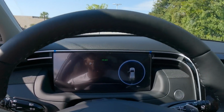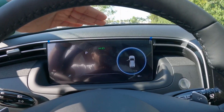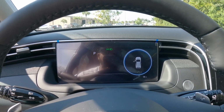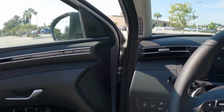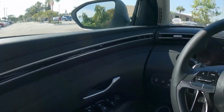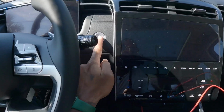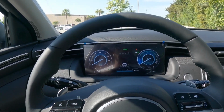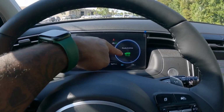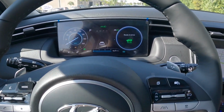As you guys can see right here, there is no actual instrument hood over this portion here because it's a bright screen already. And this is a 10.25 inch display as well. But reaching over here to shut the door of the Hyundai Tucson, the push button start is right here on the actual dash. Once you do that, keep in mind, this is a hybrid, so the vehicle is already started, and it will tell you that it's ready to drive right here on the right-hand side.